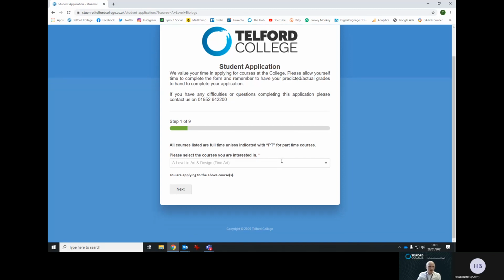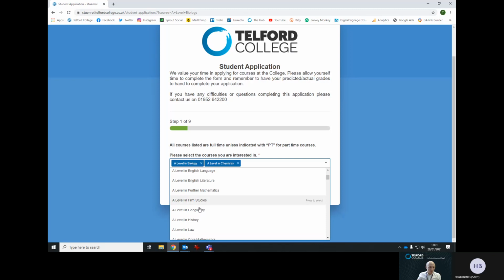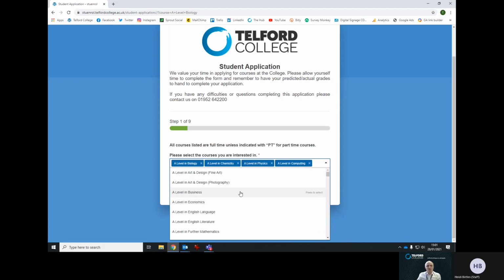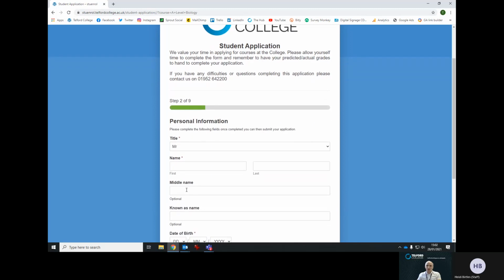So we want to apply for the sciences. I want to apply for A-level biology, A-level chemistry, and let's say A-level physics. Just an example, I've put computing in there as well. If you put something in there that you don't want to apply for accidentally, you just click off the box, and click next. Okay, so they are selected as the courses you want to apply for.